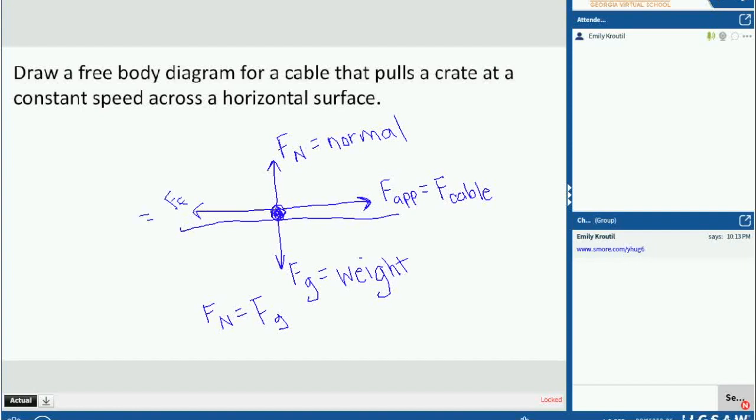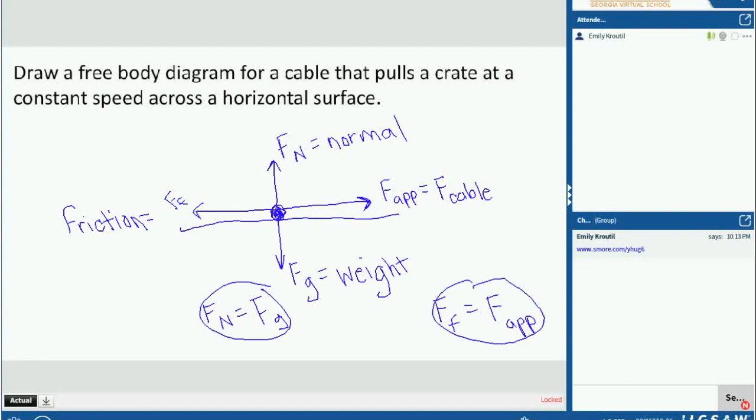No, that's not entirely straight. And I'm going to write friction over here. Okay, and see how I have these two equal each other? I'm going to write also that I was hoping that my friction and my applied force would be the same, even if they're not exactly the same size. And so this right here and this right here shows whoever's reading it that I knew that these two should be the same size and these two should be the same size, even if they're not exactly.